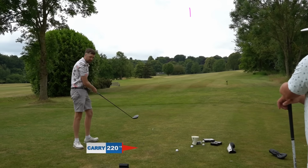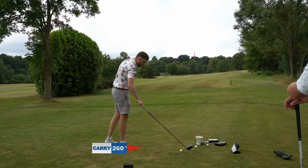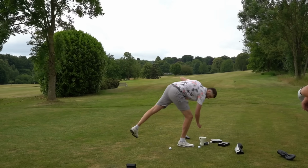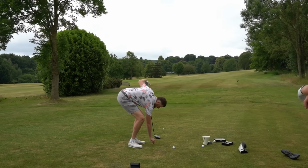Nice. 260, 150 ball speed, so a little bit down, but again... So the number to beat here is that 274, isn't it? Yeah, but club speed was 105, so for 2 miles an hour. Are you going TP5 again, or are you just going to go Kirkland now?